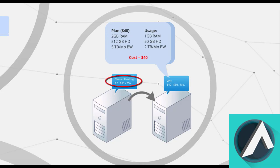Another issue was the jump from the best shared hosting package to a virtual package was quite steep. There was no solution available if you needed more resource than the shared hosting could offer, but not quite as much as virtual hosting solutions.